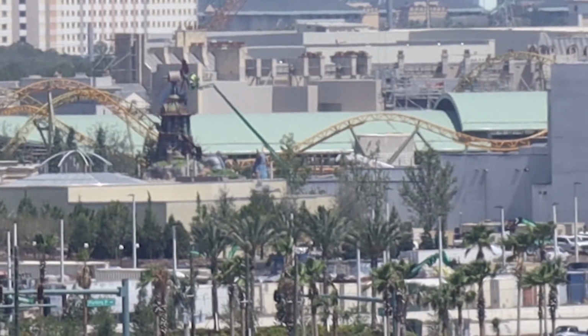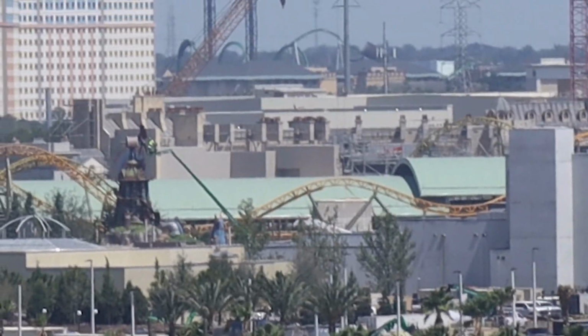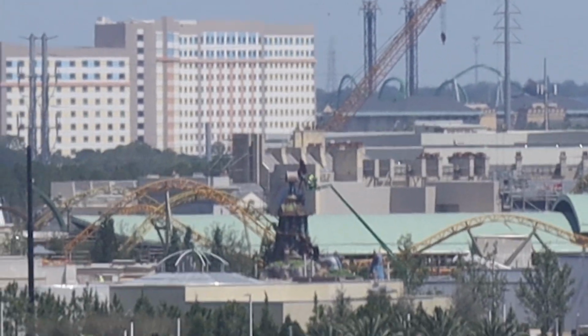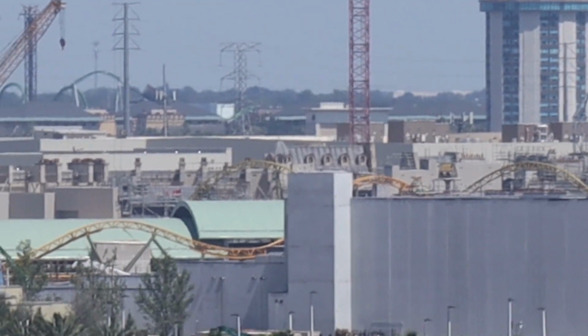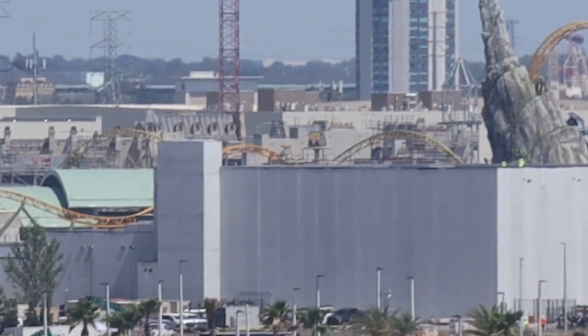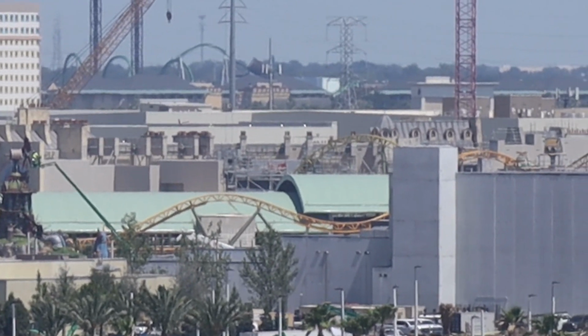You can see the second launch for Stardust Racers. I don't see any trains on the track, but above it we have the Wizarding World. And you can see the chimneys, tops of the buildings and stuff, and some decorative themed elements. So it's looking really nice, and most of it looks complete. We don't really get a good view inside that land.